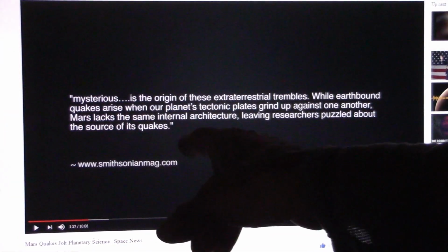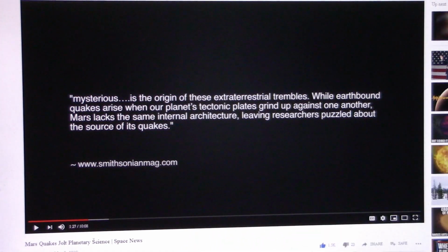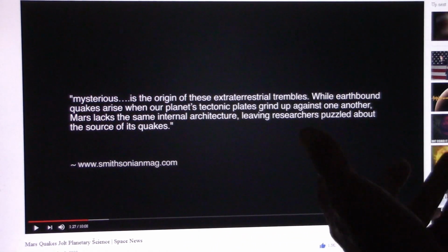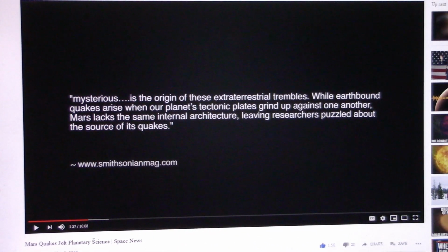Look at this. Mysterious is the origin of these extraterrestrial trembles. While earthbound quakes arise when our planet's tectonic plates grind up against one another, Mars lacks the same internal architecture, leaving the researchers puzzled about the source of its quakes.